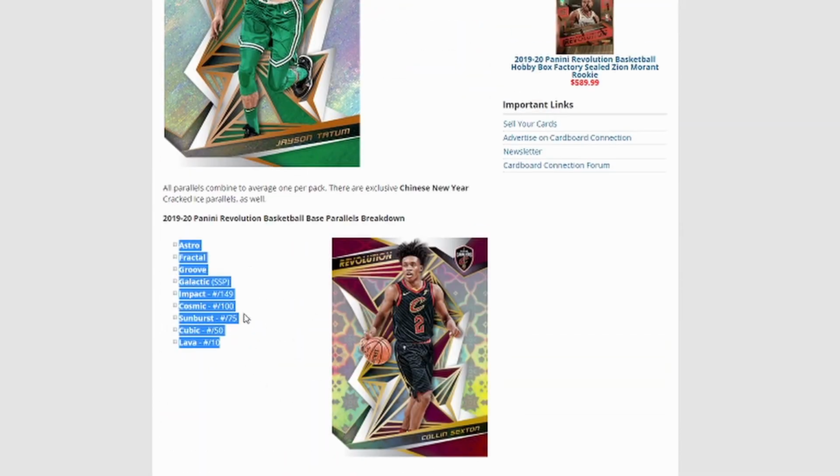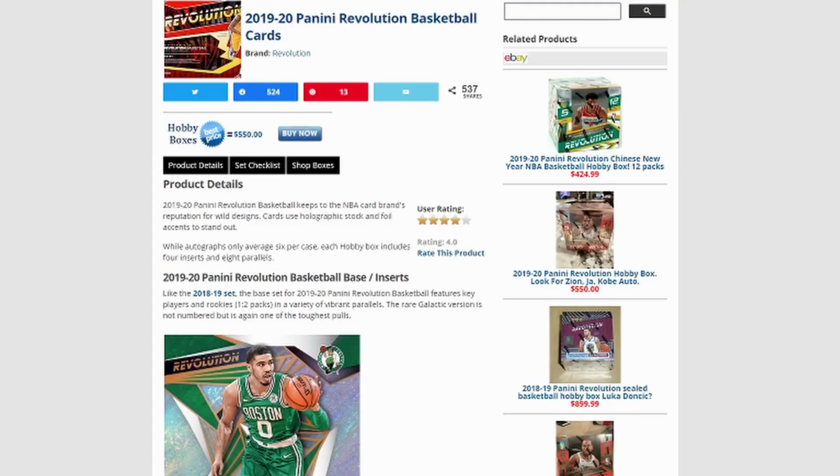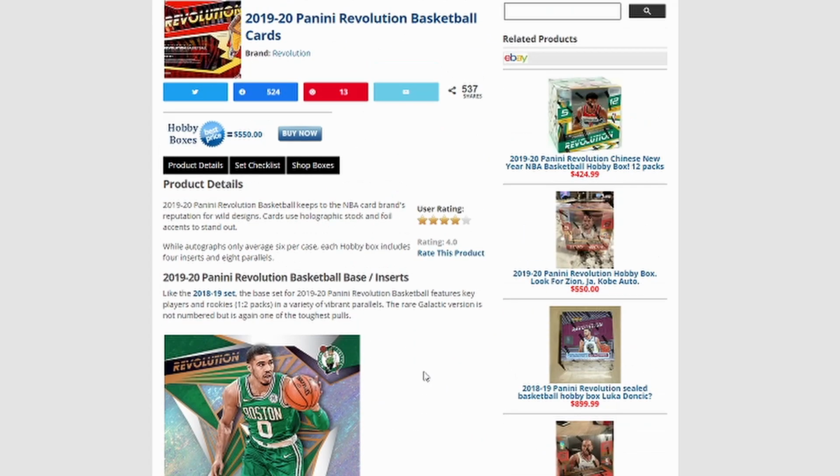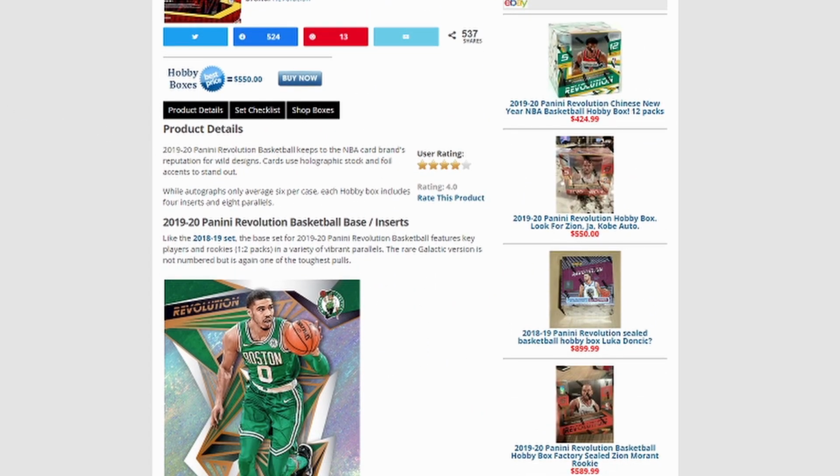So I definitely recommend this website. I check this all the time. It's great when you're looking up things on eBay too, just to make sure all the eBay listings are correct with what parallel each card is. Usually it has a picture example like this for you to go and check out. So definitely take a look at that.